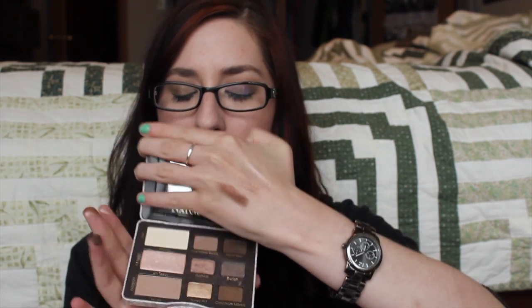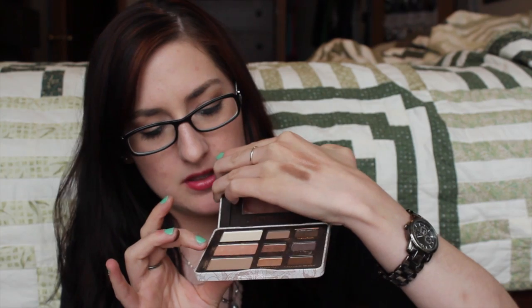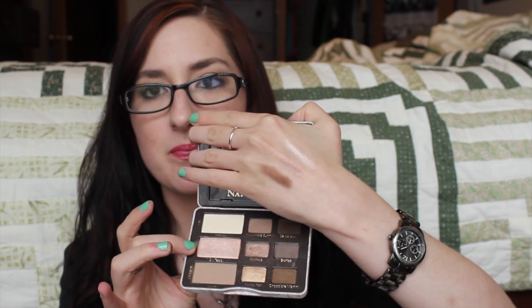Most places it's sold. But within this, there are a lot of really pretty neutral colors, but particularly I've been loving Silk Teddy, which is kind of this shimmery champagne-y color. And then also Push Up, which is more of a bronzy gold color here in this spot right here. And then also with that in the outer corner, I've been wearing Chocolate Martini a lot. So I've been putting Silk Teddy all over my lid, Push Up in the crease, and then Chocolate Martini in the outer corner. And I've been wearing that a lot recently.